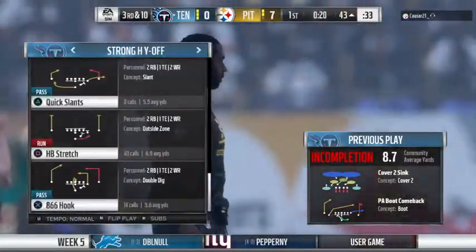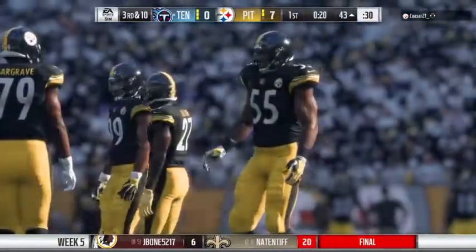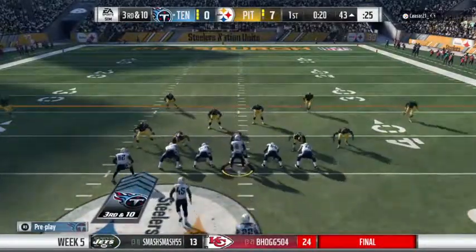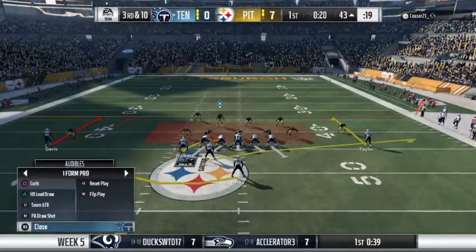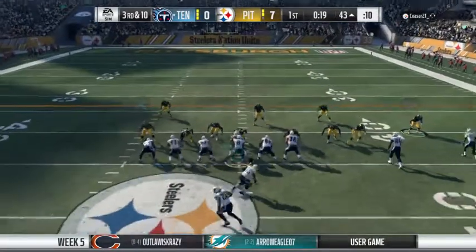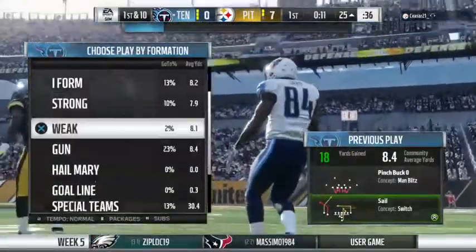Let's face it, you can run the route tree as many times as you want, get in sync, practice it, do all those things. But once you get to game speed, it doesn't always time up quite that well. That one goes incomplete. And the offense looking to pick up the first down after the 2nd down incompletion. On 3rd down, Mariota. And he's got a man, Corey Davis. And he's able to get the first here as he's taken down at the 25.